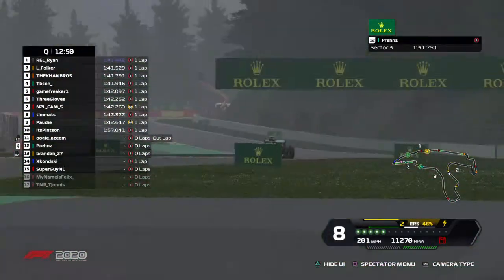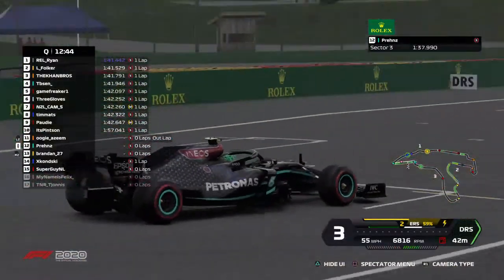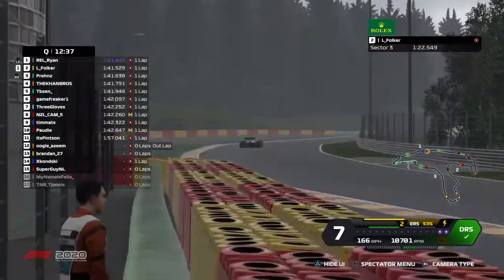Now Prenz is coming towards the line. His TV send, his teammate goes up into P4. What can the other W11 driver do as he comes through turn 19 now, letting the car rotate up to third gear? DRS will now be enabled as we head to the short run to the line. That is P3 for Prenz in the Mercedes.